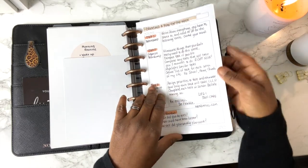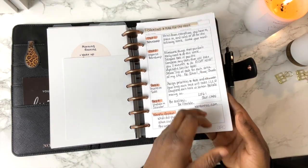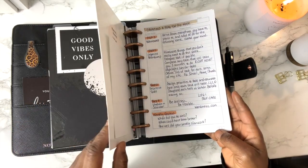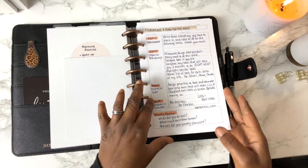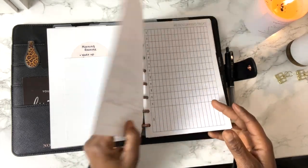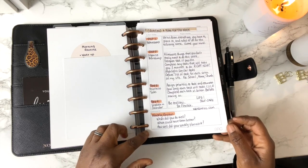So here I just have various lists that I'm creating. These are ongoing lists or things that I think are important. So this right here is creating a plan for the week. I've kept this in my planner now. This will be the second year of me using this.